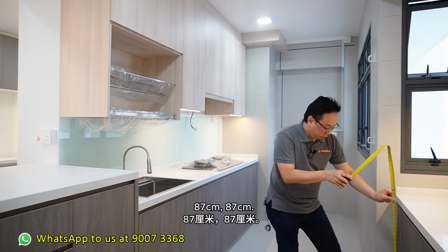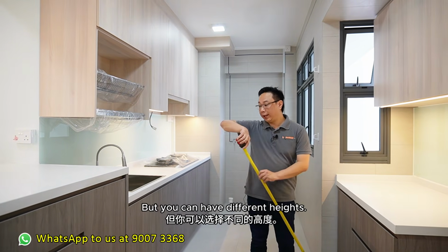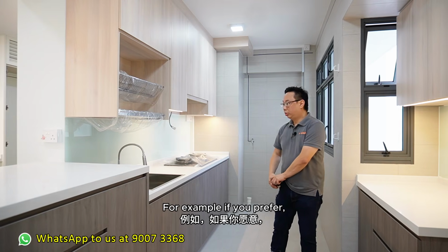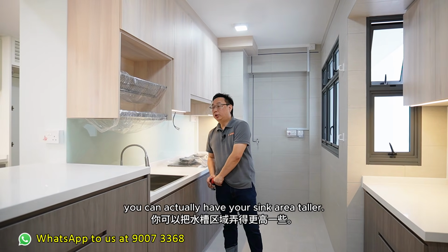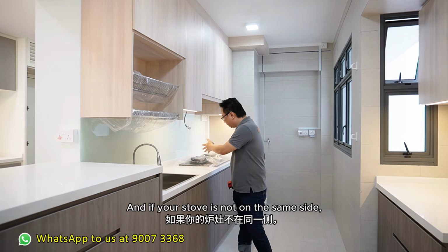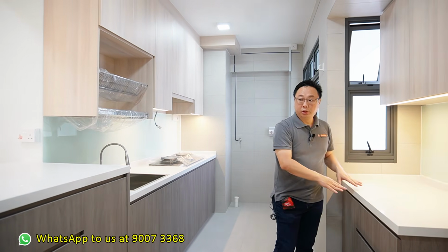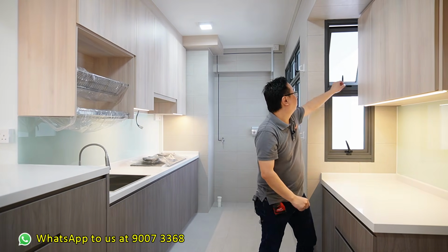87, they opt for same height this time, but you can have different height. For example, if you prefer, you can actually have your sink area taller. I mean this one taller, and then if your stove is not on the same side, your stove can be further shorter down. So when you're cooking, you don't scour your hand. That's a possibility.